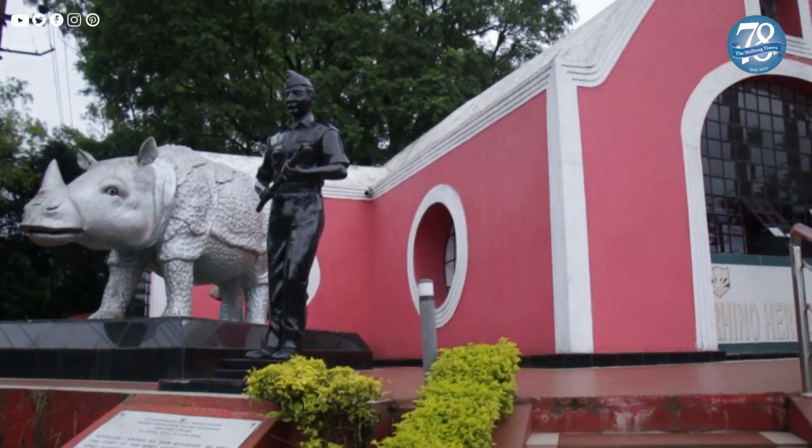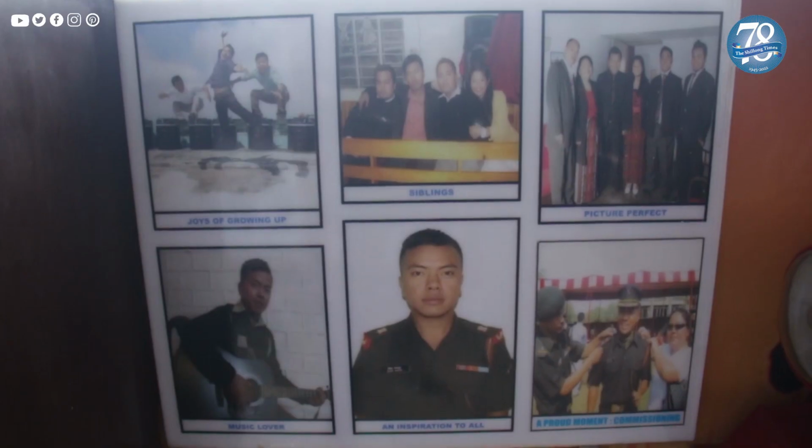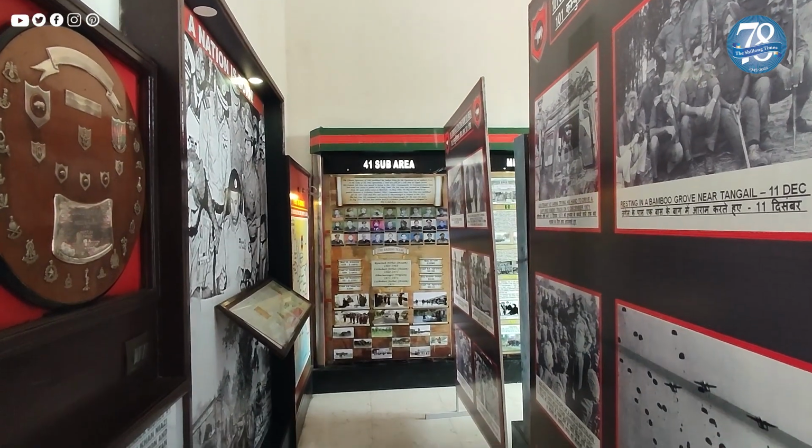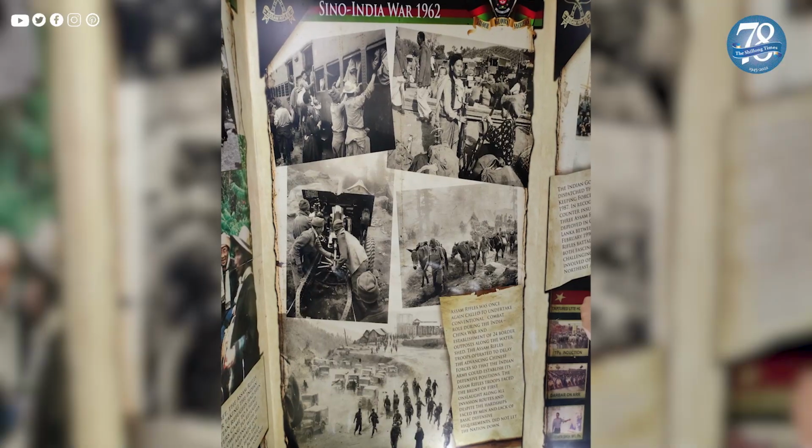The Rhino Heritage Museum serves as a reminder of the supreme sacrifices of our soldiers to the nation, and more importantly, it instills a sense of inspiration and encouragement to the future generation.